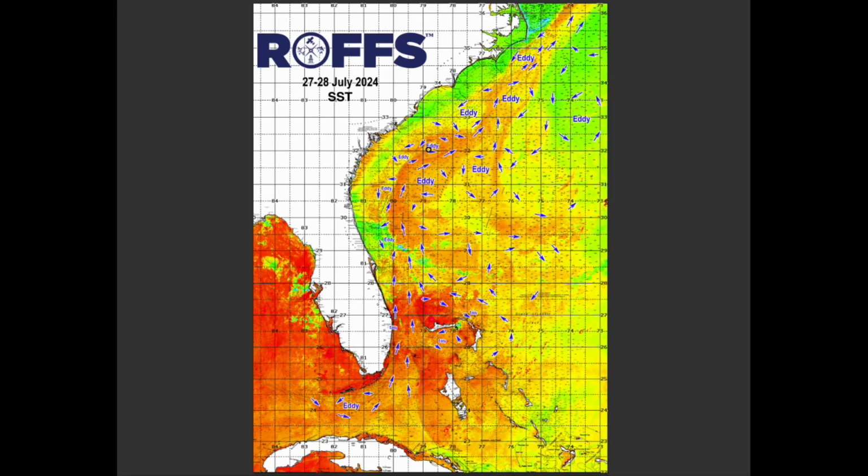Taking a look further south off of Florida Keys, we have observed an eastward meandering of the larger Gulf Stream Florida Straits gyre off of Key West, shown here. Over the next few days or week or so, as this eddy moves eastward, it may begin to shed some filaments of warmer water off of Key Largo.